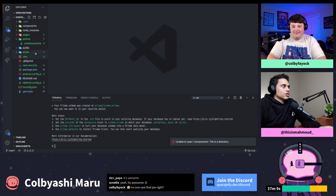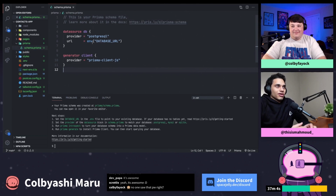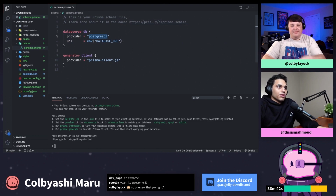Now, what we need to do is just go to our schema.prisma. And this is the heart of our Prisma setup. This is where we will define our models. Our models are simply the tables in our database. So here we first are defining the data source. We are saying that we're going to use PostgreSQL. If we're going to use something else, for example MySQL or Microsoft SQL Server, we're going to change this value. And for the URL, here it's loading the database URL from the .env file.